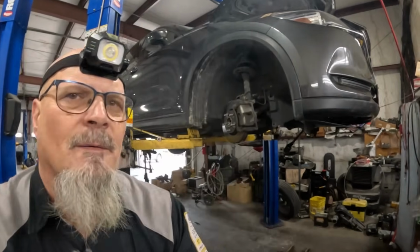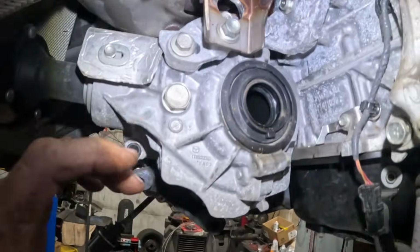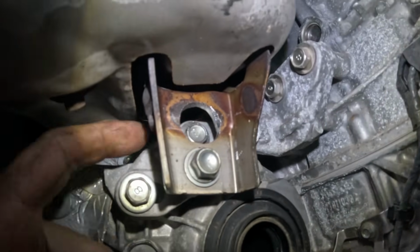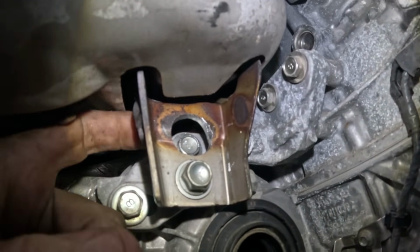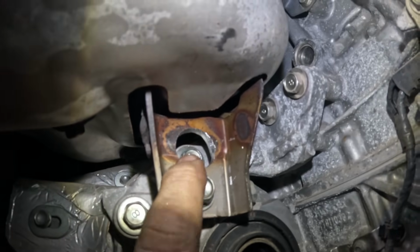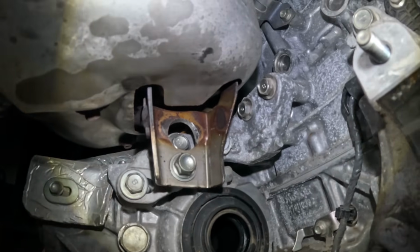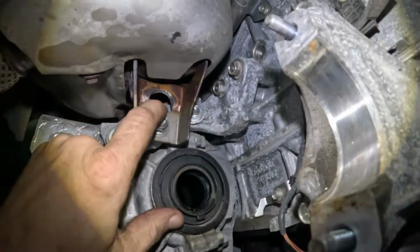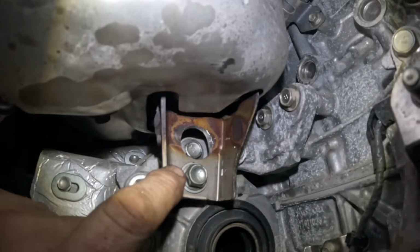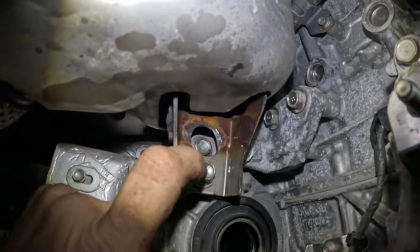Check this out. Once I got this axle out, I noticed this. See that right there? It looks like somebody used a 5/64 Matco stepper drill bit to start a pilot hole, and then they used a 21mm hole saw, and it looks like they pulled the drill bit out of the hole saw to finish it up so they wouldn't drill through that bolt right there.